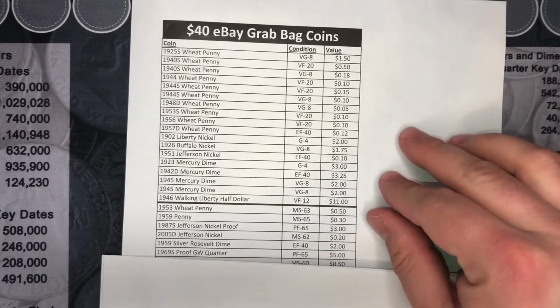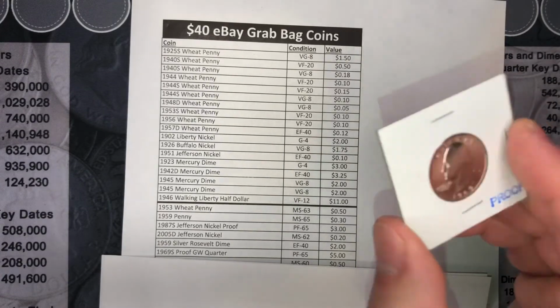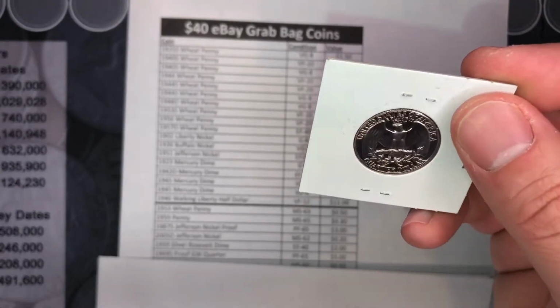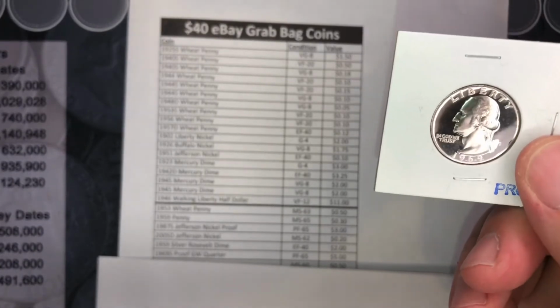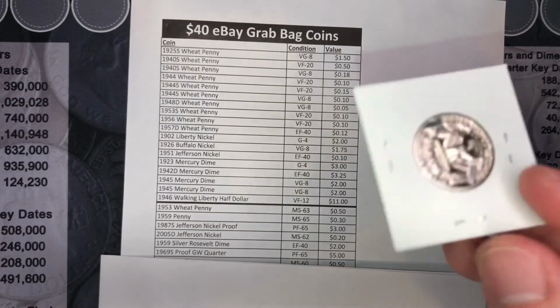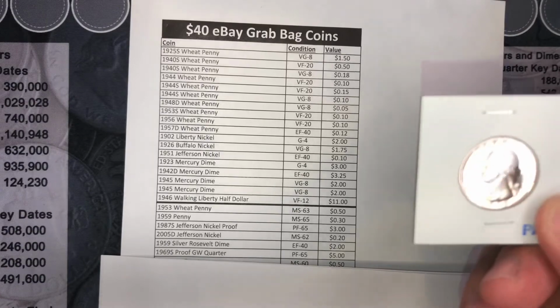$2. The 1969 George Washington proof quarter. Now this is probably the best coin I have in terms of detail. It's pretty, pretty clean. Nothing really wrong with it at all. I believe it is a clad based off of the weight. Now I have it in a flip. I haven't taken it out yet, but I don't think it's silver. I believe it is just a clad proof. So we're gonna go with $5.